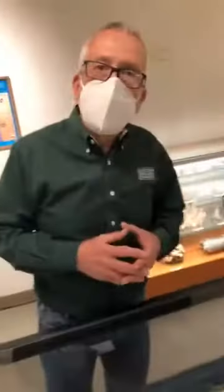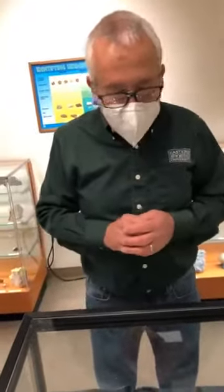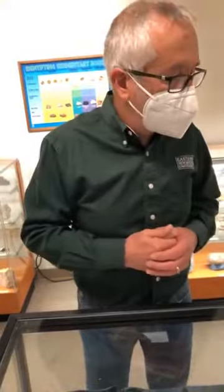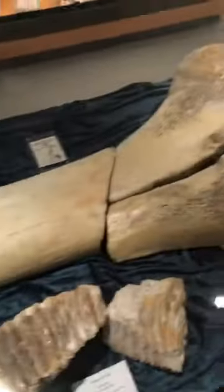This was found in the Pecos River. It was sticking out. Some fishermen had hooked it, and then they contacted the university to come and excavate it. So we're very fortunate to have this specimen here. And it's solid. It weighs a lot. It's basically solid rock now. So that's pretty much the Miles Mineral Museum.